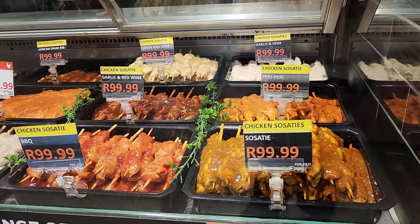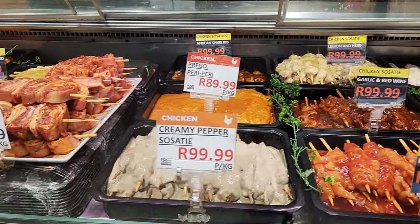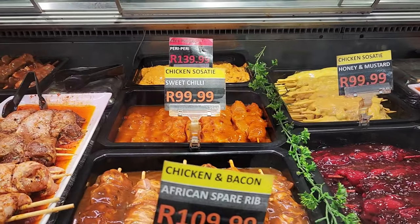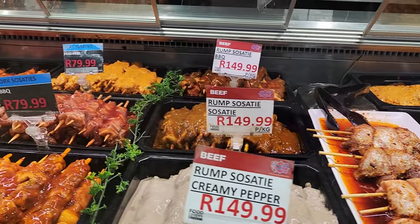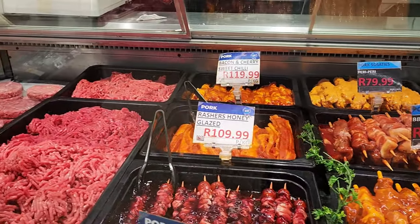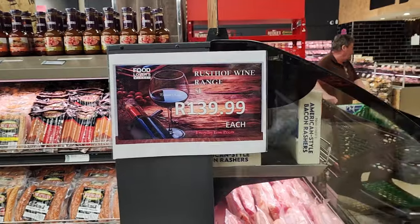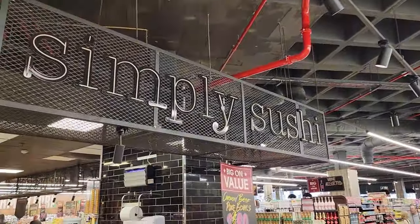And look at all of this. I mean, they have made your life so easy. You can just buy something, put it in your container. Oh, wild cherry chicken societies. And throw it on the braai. I suppose if you're getting a lot of beef, this is a 5 liter of red wine. $1.40. Awesome.